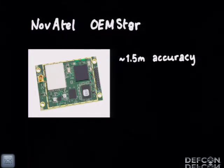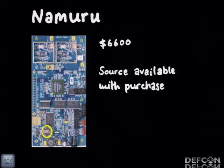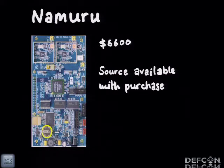Going up a step again, you've got products like the Namuru from some guys at, I think, the University of New South Wales. For about $6,600 you can get a really nice platform, and if you buy it you get the source code, the board files, all of the details of the hardware, so you can go and tweak it, but it's not open source. It's pretty much a closed platform, and it's still fairly bulky and power hungry. It's not something you can just duct tape on your quadcopter and go flying.